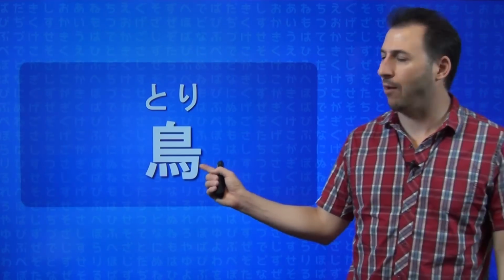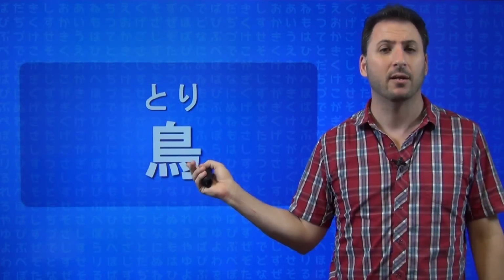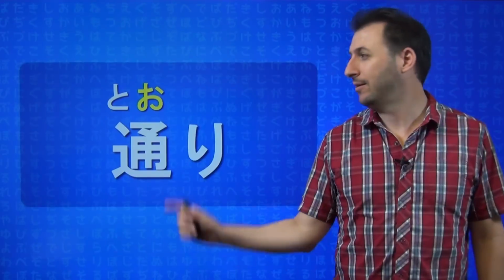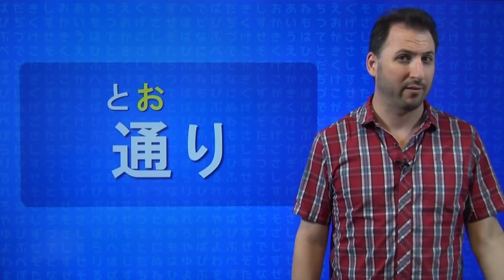Let's take this word. I wouldn't make these low level mistakes, but there are other words where I don't know if it's lengthened or not. This is a simple one. This means bird. It's tori. But this, tōri, means street. So, bird, street. All right?